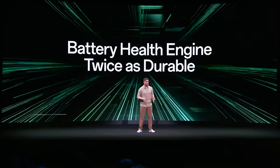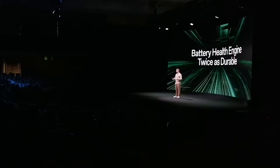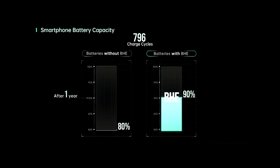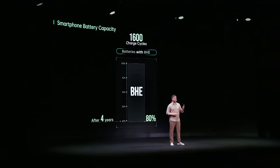But our pursuit for a great charging experience is more than just speed. Our battery is also twice as durable as before. And this is thanks to another breakthrough in charging that we call Battery Health Engine. Battery Health Engine consists of advancements including our smart battery health algorithm and battery healing technology, which is ensuring that the battery always charges at optimal speed to give you insanely fast charging without harming the battery. With Battery Health Engine, Reno 8's battery is able to keep up to 80% of its original capacity after as many as 1,600 charging cycles. And that means that you get a healthy battery performance after 4 years of heavy usage, which is twice as long as the current industry standard.